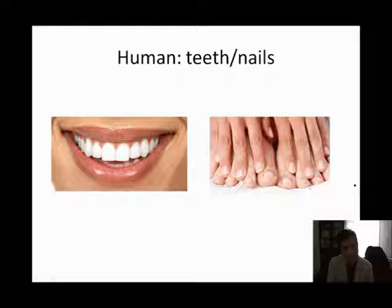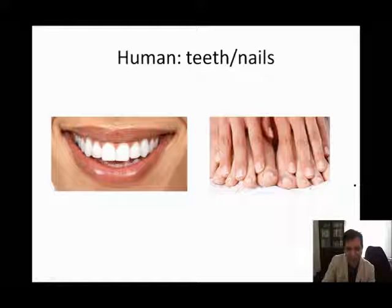Our teeth are not sharp. We are not vampires. We are not Draculas. Our teeth, for the most part, are flat in the front. And in the back, you'll see that they're like molars.